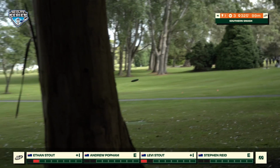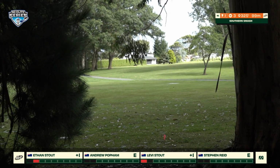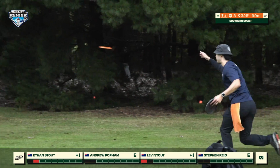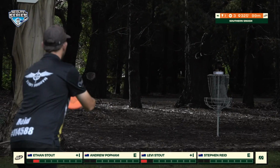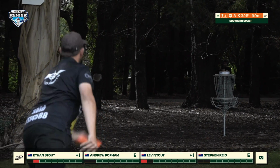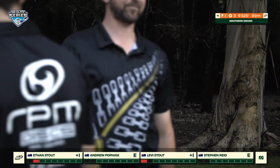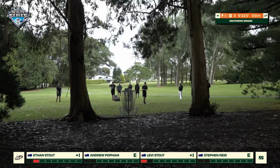Ethan throwing a buzz and checks up safe. A bit long of what you want. You want to just be 5 meters shorter than that, and you have that nice short birdie putt. Andrew needs to lay up, trying to save his par. Good bid from Steve. Yeah, both from the drop zone.